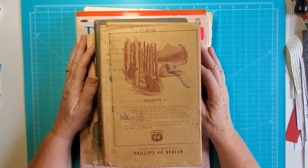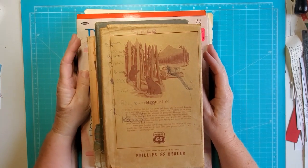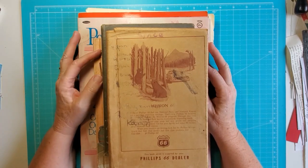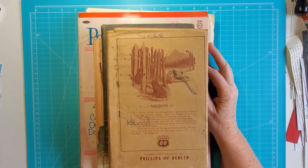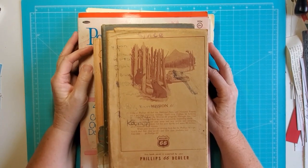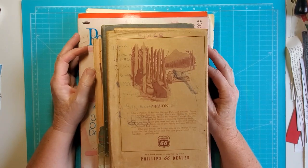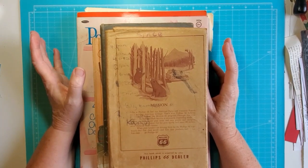I'm going to start with an estate sale that I went to yesterday. The pictures showed promise because it was in an old, not an old house, but they advertised it as 3 generations of family. So the pictures showed a lot of old stuff, and I was anxious and excited to go. One of the things that they showed was a lot of old books. A lot of old books.